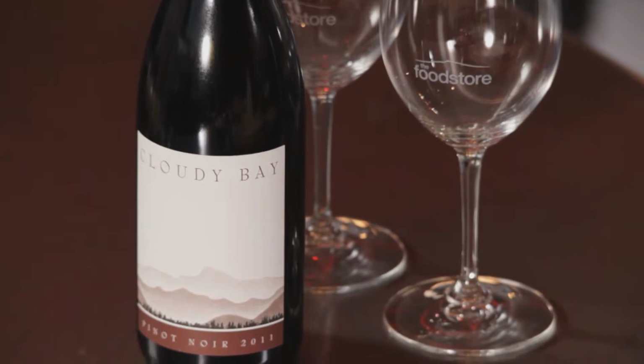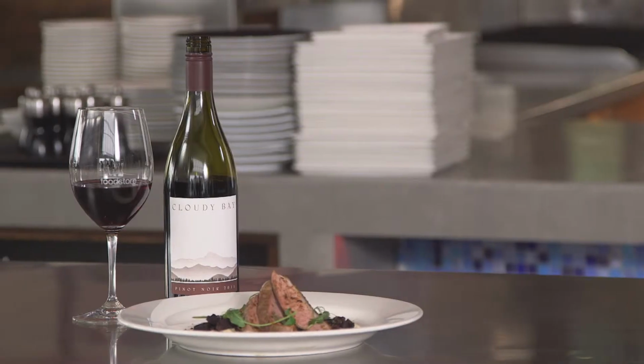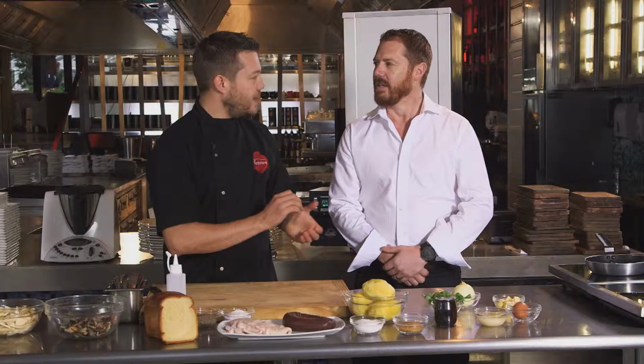So, Tim, what sort of wine are we going to pair with this duck dish? Yeah, for me, duck's all about Pinot Noir, so I've brought our Pinot along today. The Cloudy Bay Pinot typically exhibits a lot of plum, underpinned with a lot of earthy character, spices. Can't wait to taste it. Should be beautiful. Right, you cooking today?